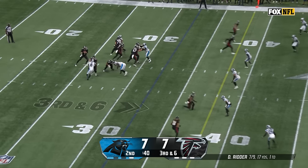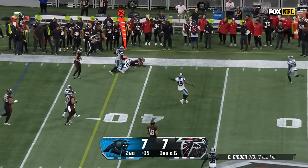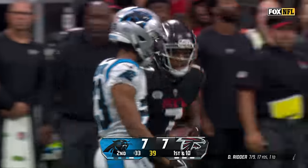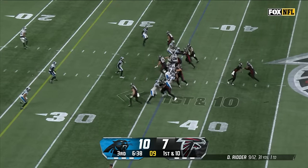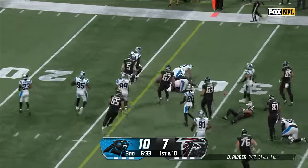Third and six. Desmond Ridder. Flips it, and that's going to be good enough for the first down on the reception. Bijan Robinson with a hole and showing how quick he can get through it.